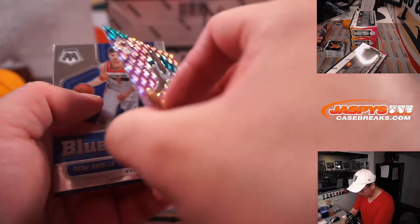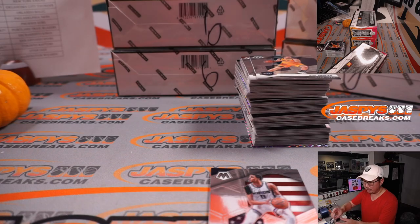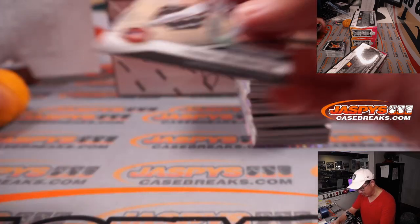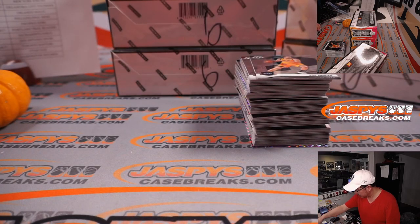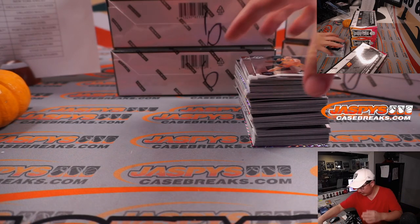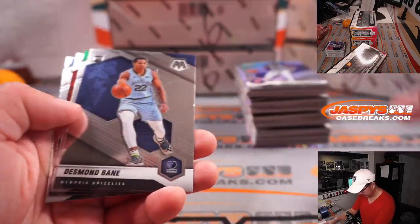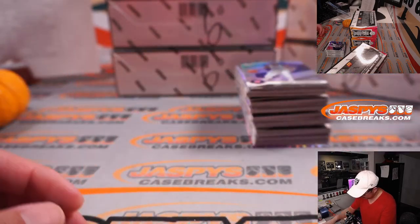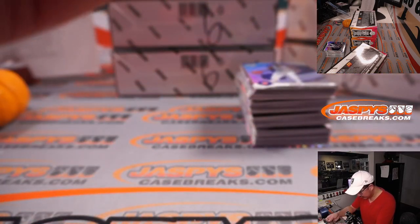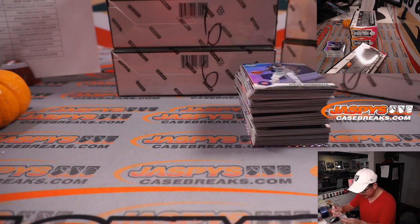Got a Sekou Doumbouya /49. For the Pistons, that's going to be for Robert. And the National Pride, Tyrese Halliburton. All right, second half. Let's get that. Those National Pride cards. There's National Pride James Wiseman.